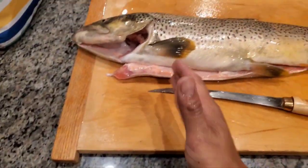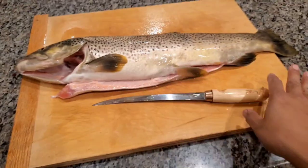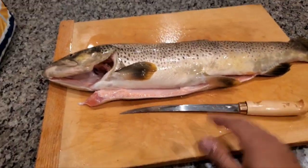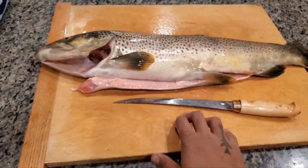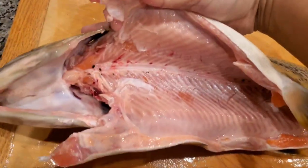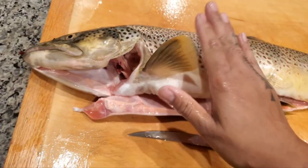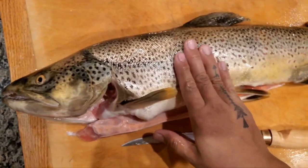All right, so I'm gonna do my chopper here, flay him down, flip him over, do the same thing, and then see how good this meat turns out. We're gonna try it. I don't know, we might make some sushi, but this guy, it's just healthy, man. It's like nothing in here. All right, let's cut him up, see what it looks like from the meat.